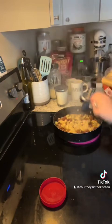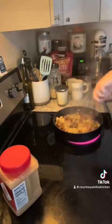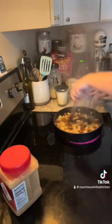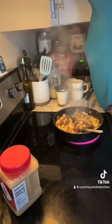Oh, guess what, you guys? I also added fresh garlic. We're garlic girls in this house. We love garlic. We live for garlic. I just want you guys to know I absolutely love garlic. Anyways, so I'm giving it all a mix, and here we go.